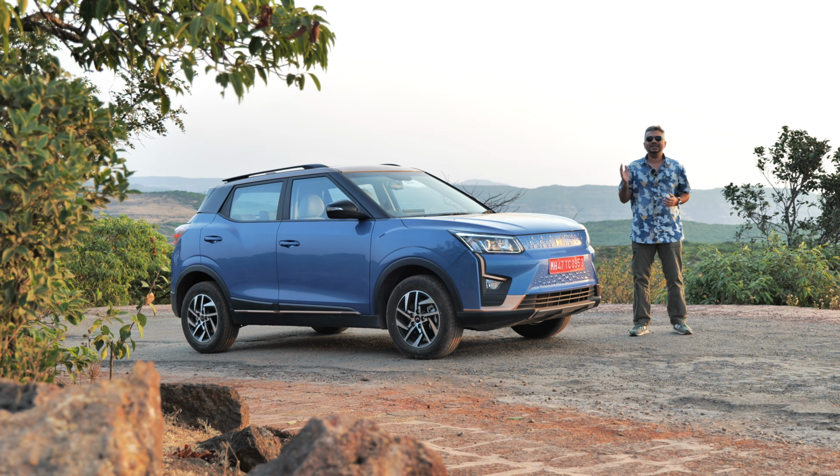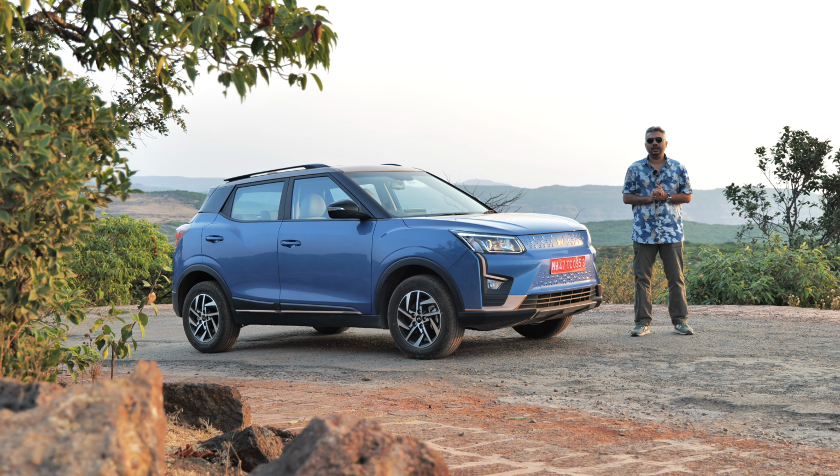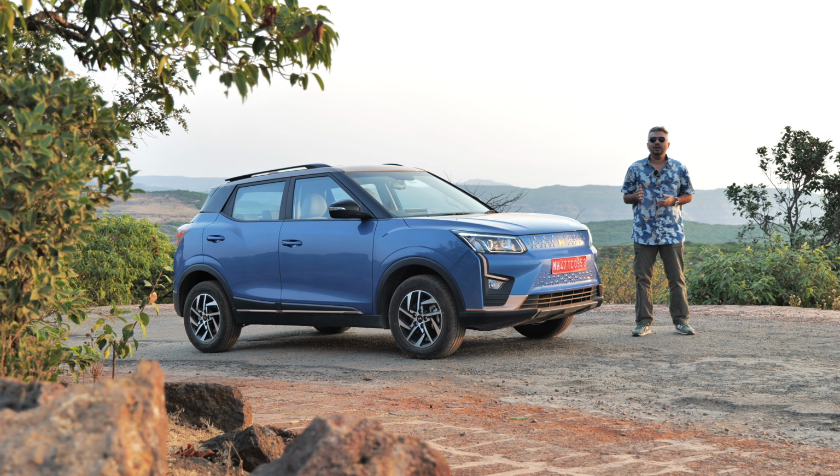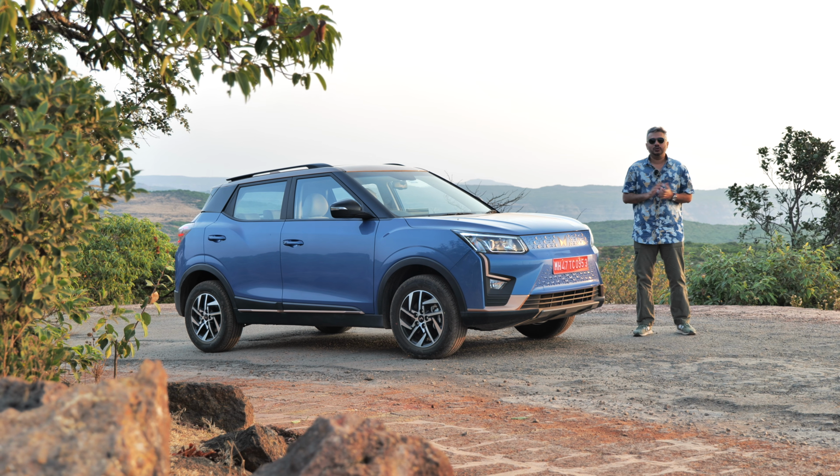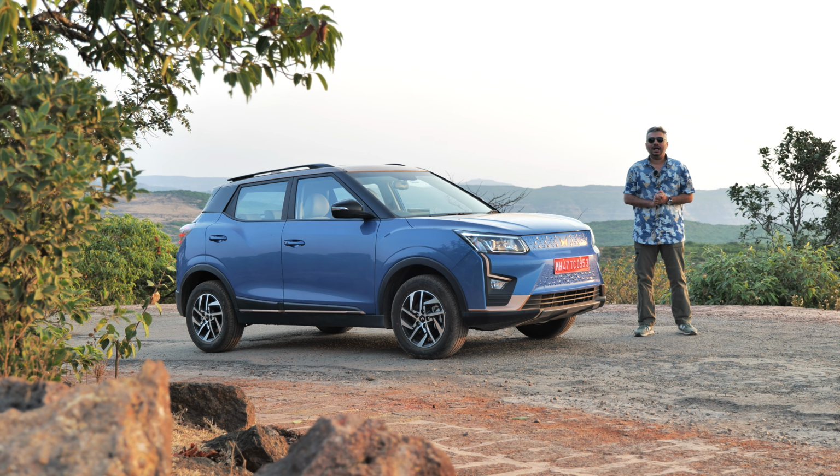And the best part is, hill stations like this are dotted all over the country. If you need a break from the mundane or some respite from the heat, there's nothing like heading to the hill stations for some peace and tranquility, especially if you have the XUV400 at your disposal.